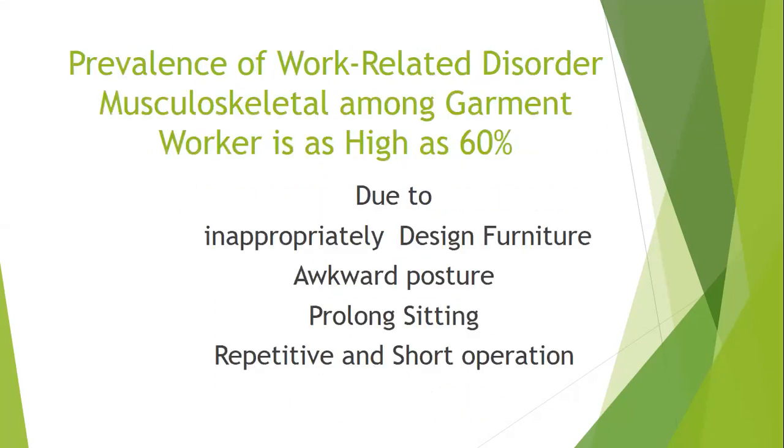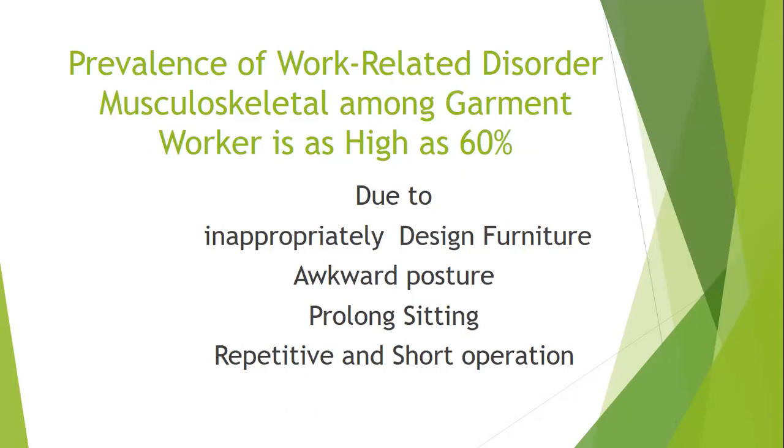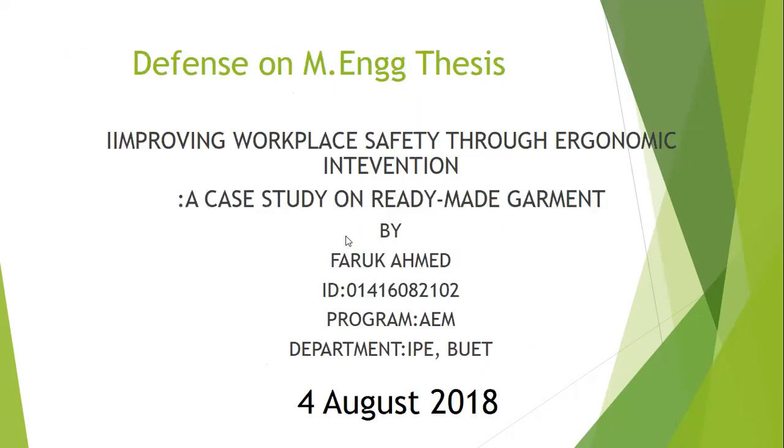Now I would like to share my thesis paper on ergonomics, which I prepared for my master's thesis, and I also defended it well. The name of the thesis was Improving Workplace Safety through Ergonomic Intervention: A Case Study on Ready-Made Garments. It was a case study which had been carried out in a garment industry.